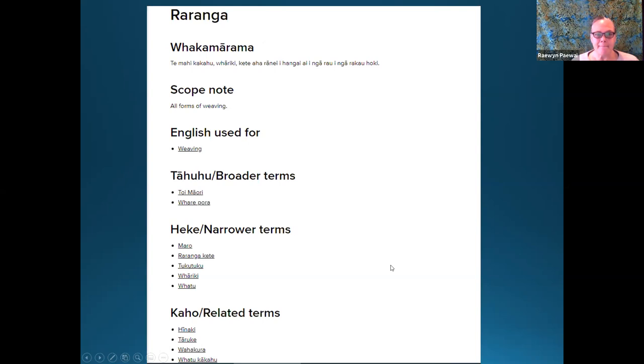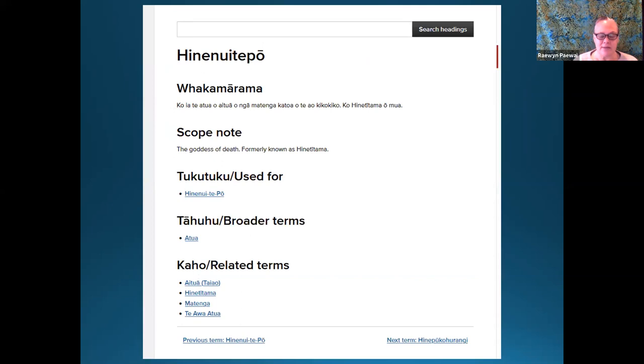Hine-nui-te-pō is an example. When I talked about atua, some of the atua are hard to find. Well, if you're non-Māori or not used to kupu Māori, you can now see that for Hine-nui-te-pō, the scope note is the goddess of death, formerly known as Hine-titama. So again, Hine-titama gives you another chance to search for information that might be related to Hine-nui-te-pō that may help the customer.